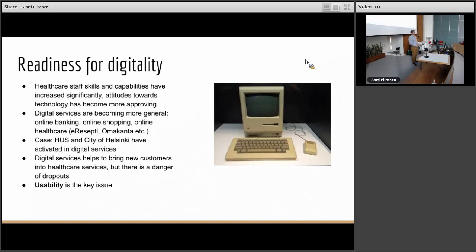And also these digital services are becoming more general in everyday living, online banking, online shopping, and online healthcare also. And especially online healthcare services have generalized quite rapidly in the last 2 years. For example, in Helsinki region, there has been lots of different kind of applications and solutions taken into use in the maybe last 2 or 3 years. So there is a rapid change in this area.